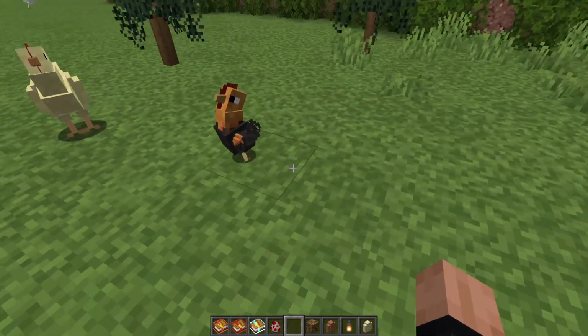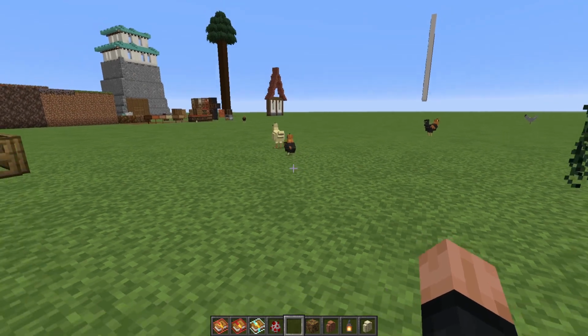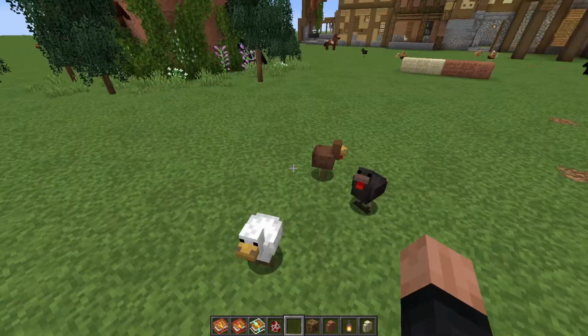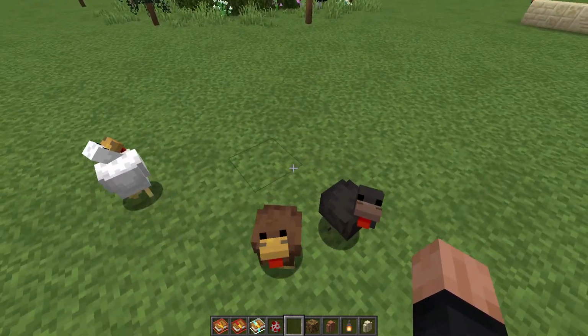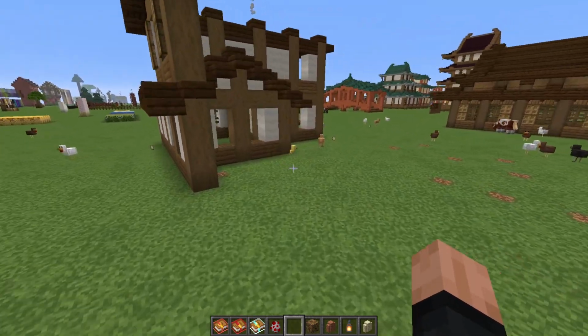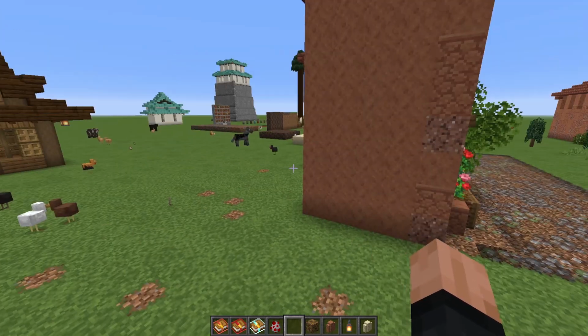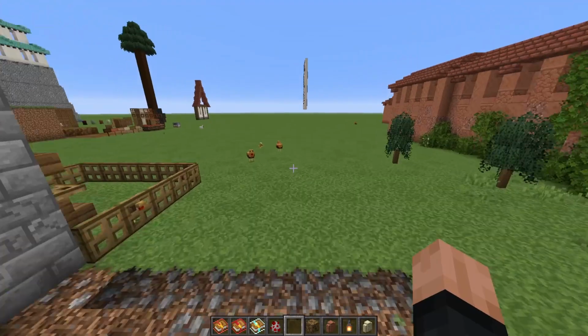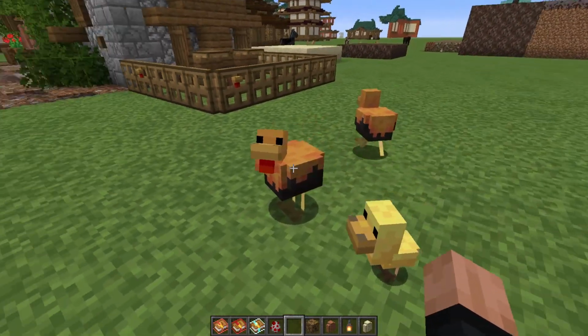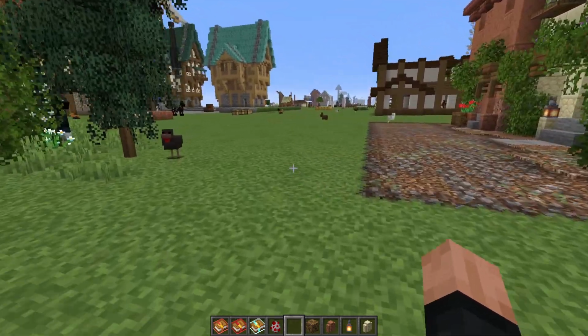This is another problem with them. They have a giant head if they're a baby. So yeah, that's a problem. And this is what they look like now. We got a brown one, a black one, a like tan one. That's what the baby chicken looks like. I think it looks pretty cool. And then there was one more. There's a black one with orange stuff on it. Yeah. I may change this a little bit more, but that's what it looks like for now.